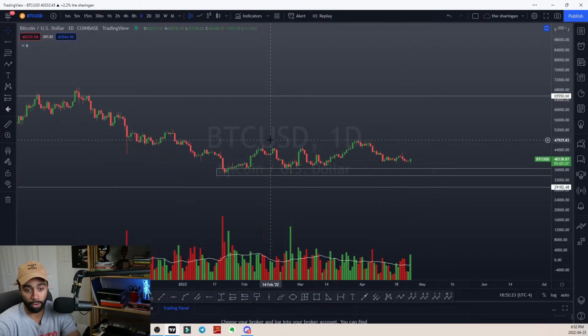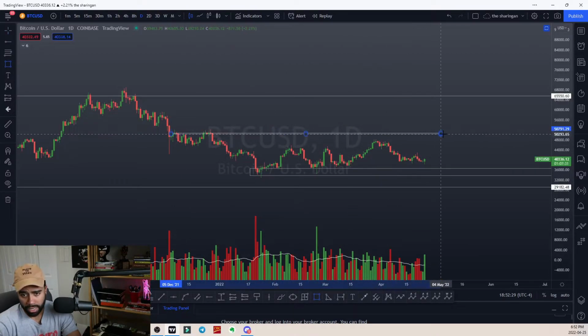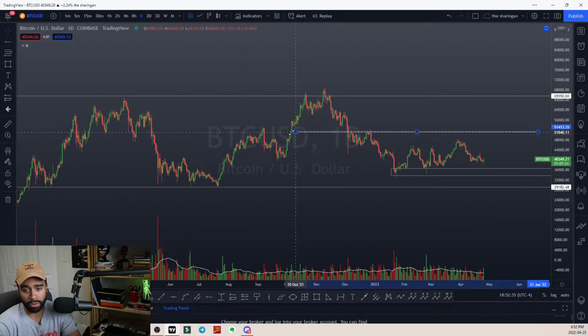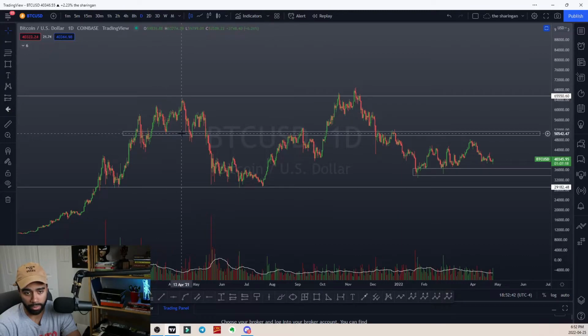I'm going to delete that for a quick sec and point out this range, because if things start to get crazy, this is the major zone in the chart. We need to break up over 50K. 50K has been a major zone in this chart. Just look how many times it's been in this area. It's been in this area quite a few times, right?